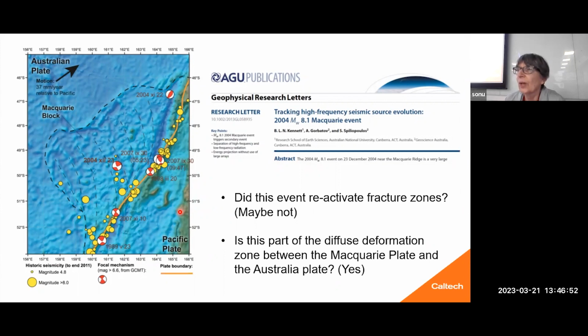And so the question is, how did we get this earthquake? Was it along the plate boundary between Australia and Pacific, along the Macquarie Ridge system, or was it something else? The proposal was that actually it reactivated fracture zones. So it wasn't actually on the modern boundary.